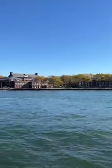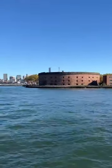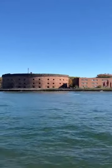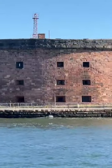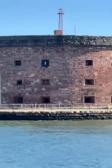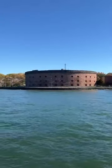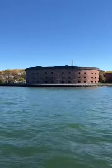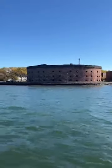And on this corner of the island, you'll notice this red sandstone circular fort with three tiers and those square-shaped openings intended for cannons to project cannonballs out into the harbor. Just like Fort Wood at the base of the Statue of Liberty, this Castle Williams was constructed to thwart a British invasion of the harbor during the War of 1812. That invasion never materialized, so none of these forts was ever put to the test.